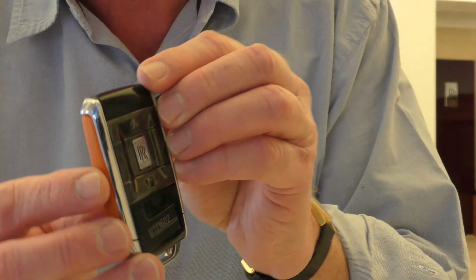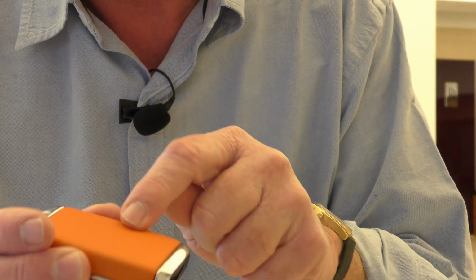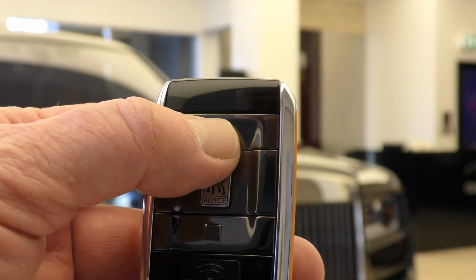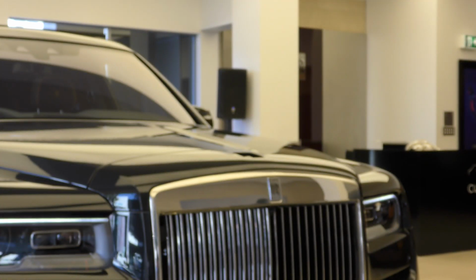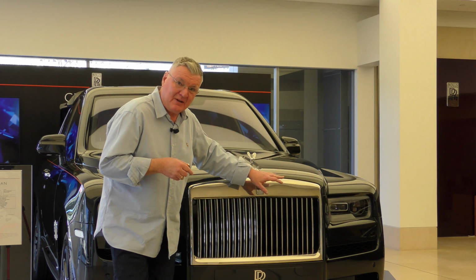Look at this smashing key, doesn't that look sensational? With a little bit of the mandarin interior on the outside. And when you lock it, the spirit of ecstasy disappears down into this handmade stainless steel grille. And it's real metal too.